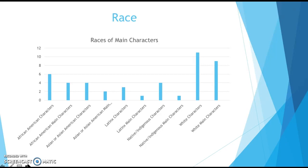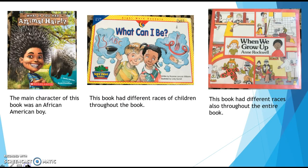I was happy that each section was touched upon in the classroom library. I just wish there had been more books like these. Here are some pictures of the different races of characters on the cover and inside the book.